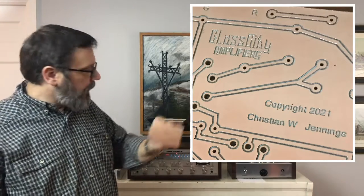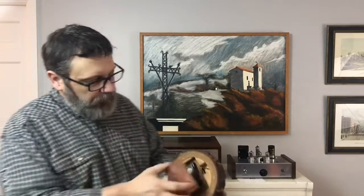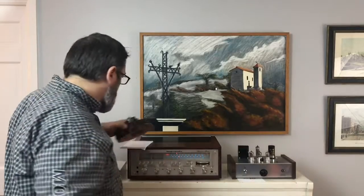circuit that's integrated into the base of the headphone amplifier. So it would mount in there. So that's going to be pretty cool. We're really excited about that. That's kind of the update from top to bottom.